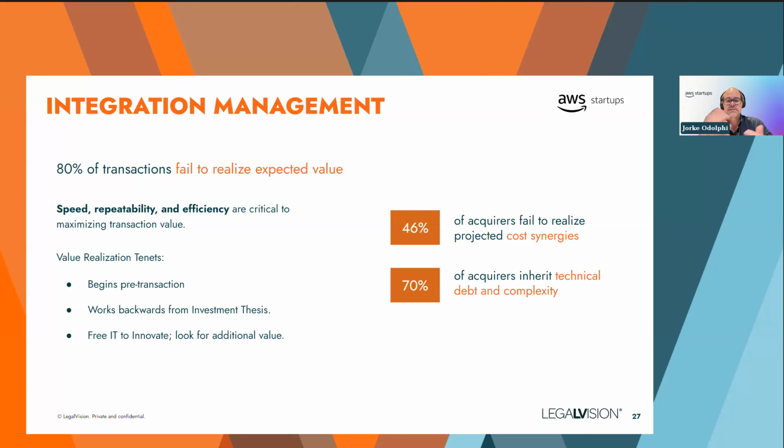Now, some of these reasons are not due to tech's fault all the time. There's culture fit of people and the overall operating model. But 70% of acquirers do inherit some technical debt, and where there is complexity, you'll need to untangle it and realize that value. So from an integration planning perspective, you really should consider integration much earlier in the process. As a buyer, you really want to know beforehand how important it is to integrate what you're buying, based on the reasons you're buying it at all.